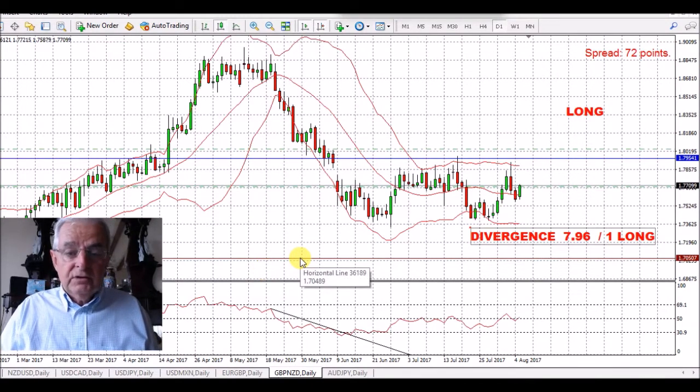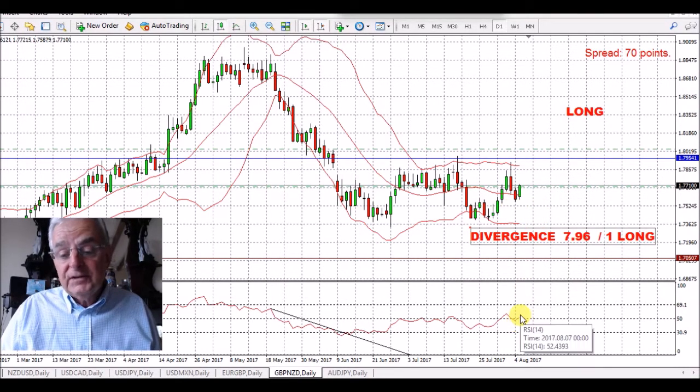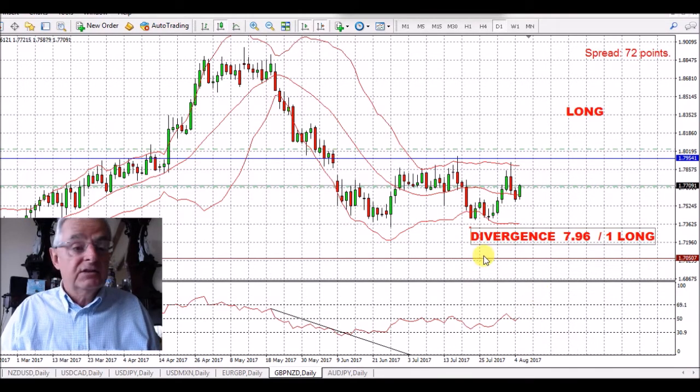Pound New Zealand dollar. I've just put another trade in here, long. We've got a divergence of 7.96 to 1 on the commitment of traders. So I'm expecting this. It's just gone through the 50 on the RSI. So I want this now to just continue to the upside. And that would be very nice.